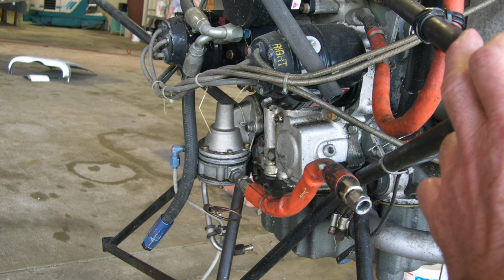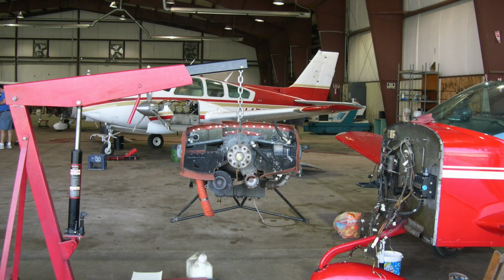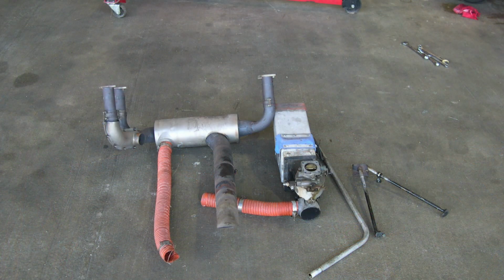Now, all the ECI stuff was all checked out and all passed muster, so we didn't have to replace any of the ECI instrumentation that's in the airplane. But here's the old engine hanging on the hoist after we pulled it away, and we began taking the bits off. The carburetor was going to have to go off for overhaul. We're going to have to redo the exhaust brace.